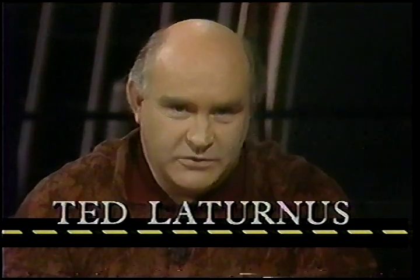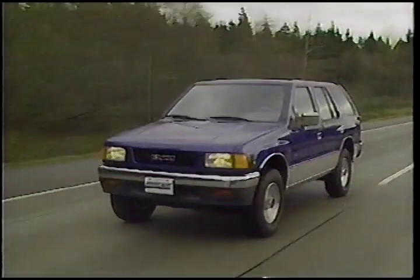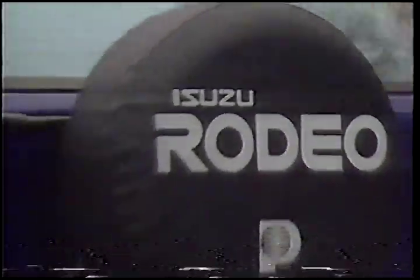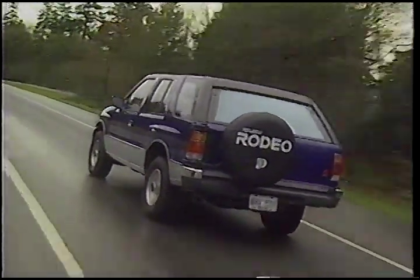Well, many people will buy a car to support the local economy, but if you're one of those that buys a car because of its nationality, the Isuzu Rodeo breaks all the rules. The Rodeo is manufactured by a Japanese company, but built in the States in Lafayette, Indiana, at a joint Subaru-Isuzu plant. It can also be had with a General Motors-built V6 engine. Automobiles don't get much more international than that.